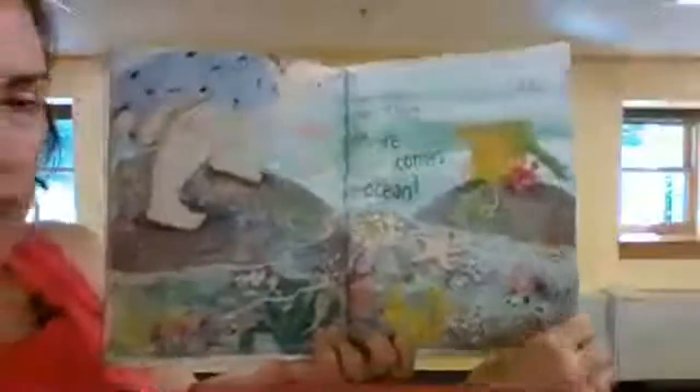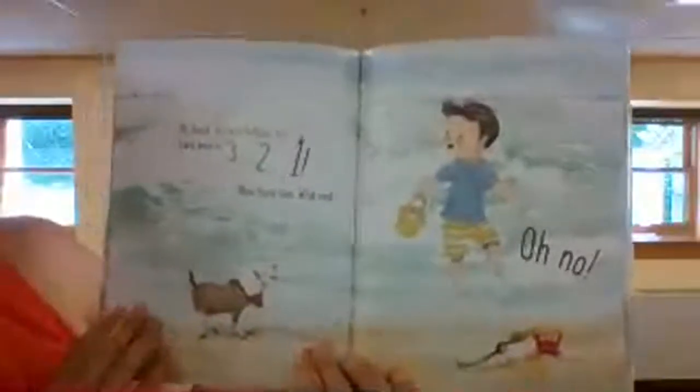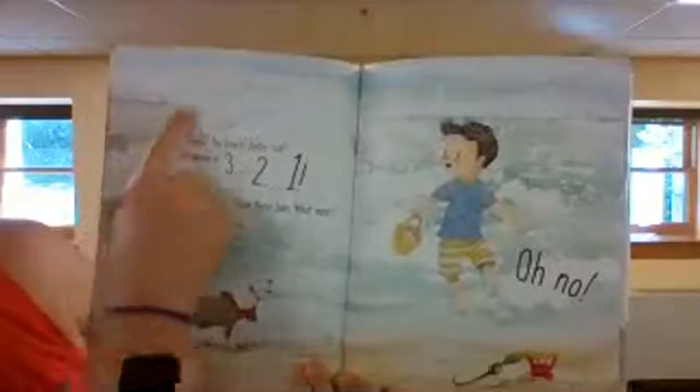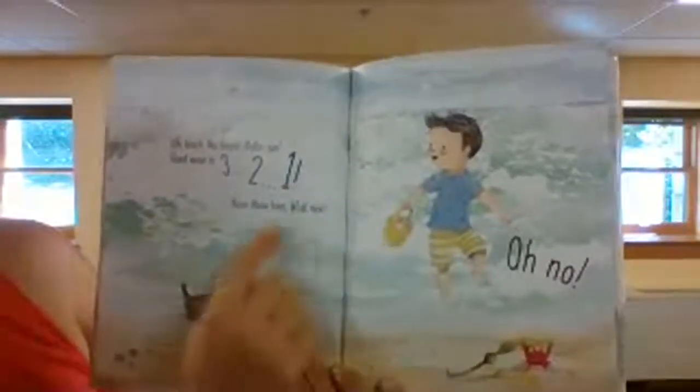Wow. Look at all those beautiful things in the tide pool. Maybe you can pause the video later and play I Spy, grown-ups. Oh, beach. No, beach. Better run. Giant wave in 3, 2, 1. Move those toes.